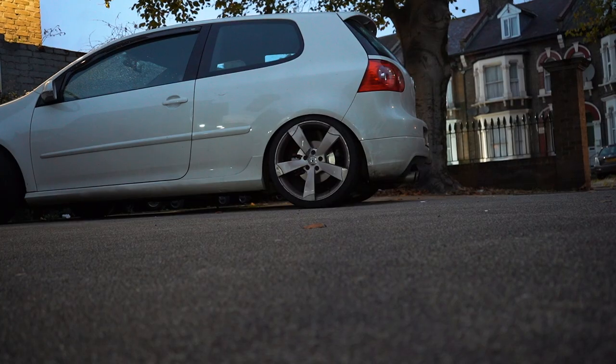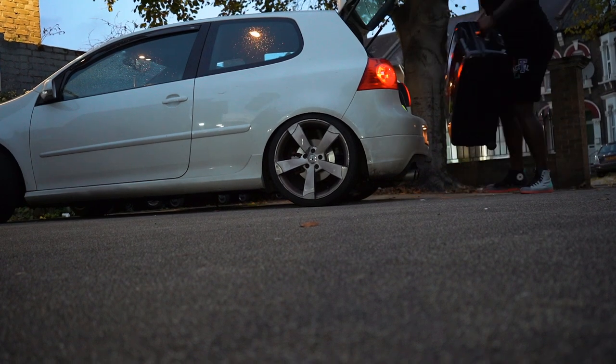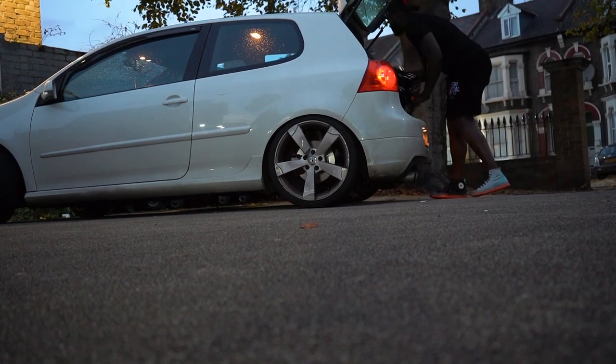Let's go! So we start my journey in East London. This is approximately 6 a.m. and we're heading for Heathrow Airport. So guys, the day has finally come. Akil's just picked me up, and I've left the Mercedes and all my other builds in the capable hands of Akil, and I'm about to head to Barbados.